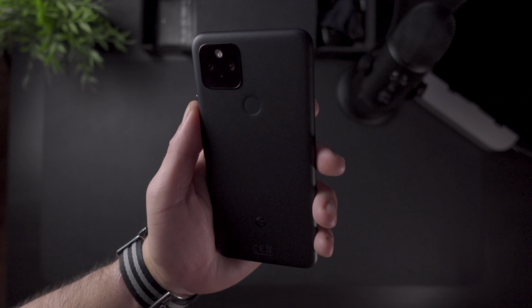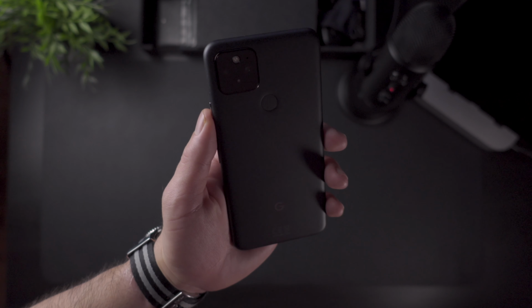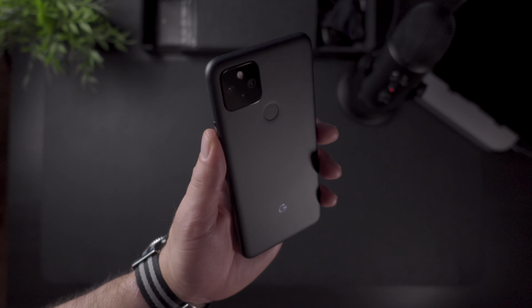The body is made of aluminum with a bio-resin on top of it. There are 2 color options, Just Black and Sorta Sage. I've got the Just Black because it's my color of choice, but this is a matter of personal preference.